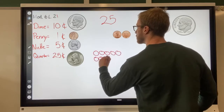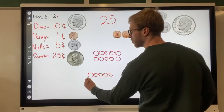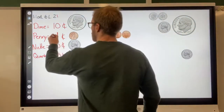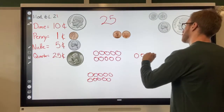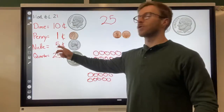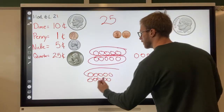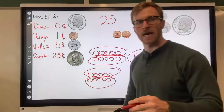But I want you to pay attention to how many groups of 5 do I have this time? Because our choices are we can make 25. We can't make 25 with a group of 3. We don't have a coin that's worth 3, right? We can't make 25 with a group of 4 because we don't have a coin that's worth 4. We can make 25 with groups of 1, groups of 10, groups of 5. So how many groups of 5 do we have? Well, let's count. We got 1, 2, 3, 4, 5. So I have 5 groups of 5 that make 25.